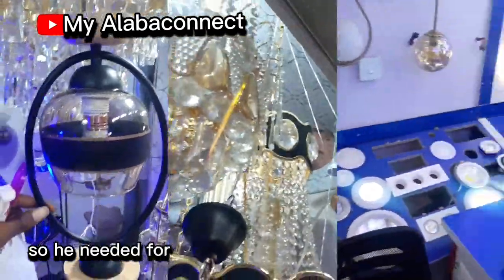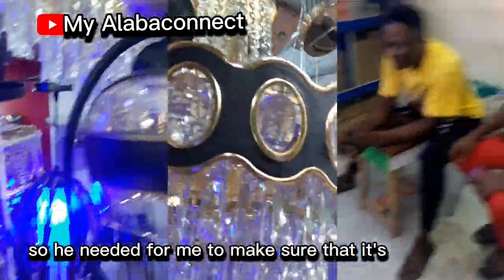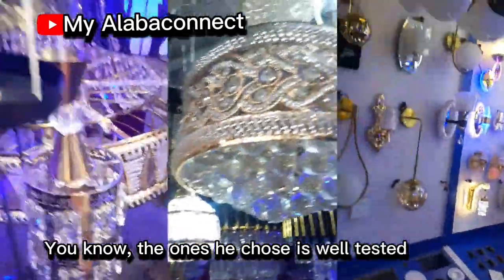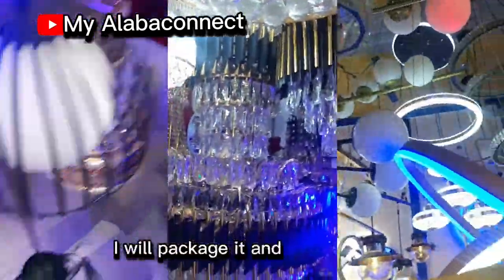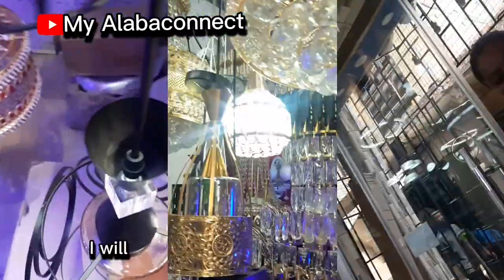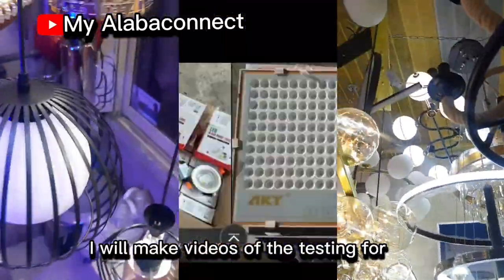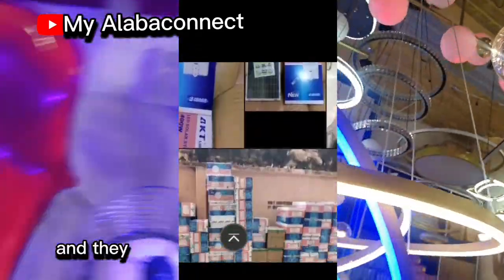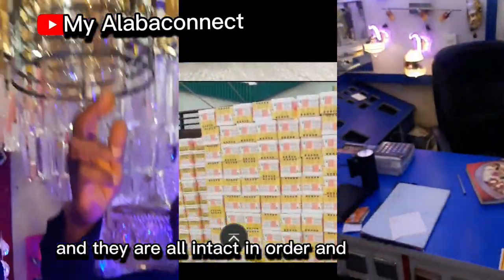So he needed me to make sure that the ones he chose are well tested before I package it and ship it to him. I told him not to worry. I will not only test it, I will make videos of the testing for him to be assured that I tested them well and that they are all intact and working fine.